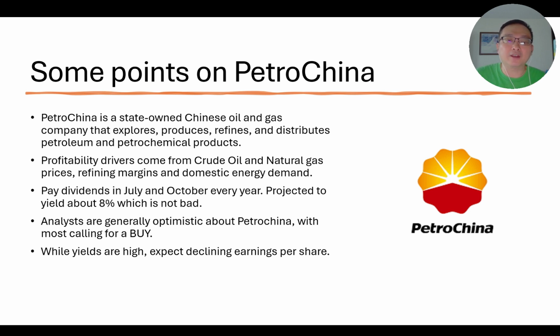The profit drivers obviously come from crude oil and natural gas prices, which means that it might go up when oil prices go up. If there's an escalation of tension in the Middle East, you can expect oil prices to go up. PetrolChina will benefit from it, all right? They also do better when refining margins get better, and if the local Chinese boost their domestic energy demand, right? Not sure whether that will happen given that China is on this drive to become more green. So pretty middle of the road kind of prospects moving forward.